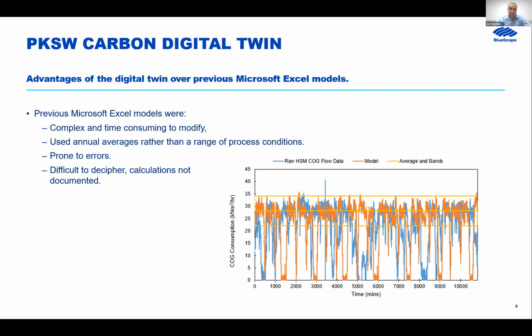The other big problem was that it used annual averages rather than a range of process conditions. So the graph I've got there, the blue line is the actual measured coke ovens gas data. Coke ovens gas is one of our internally generated gases that we use as a fuel source. And as you can see, it's very non-linear. So the coders at ICD came up with the orange line, which is a model that mimics that to some extent. But you can see how inappropriate an average number would be for that particular parameter.